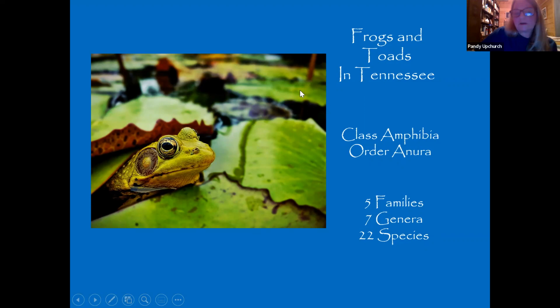I'm going to quickly go through these. I'm going to help you to identify them, tell you a little bit about them, and I'm going to play their songs for you. Now, if you get interested in this, I'm not going to show you all 21 species. You can go to the LEAPS website, www.leaps.ms, like Microsoft.ms, to hear these frog songs again.